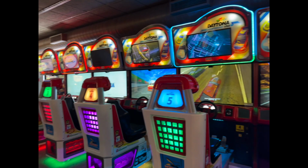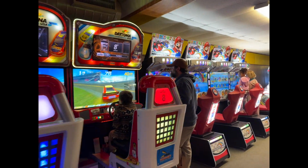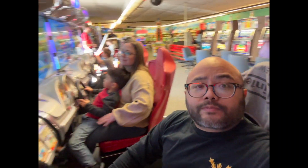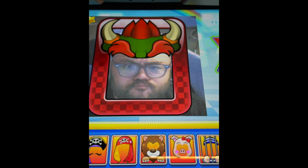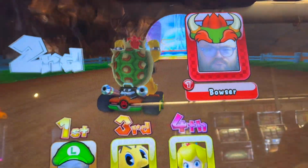Here's the rows and rows of racing games, and we found his favorite game here, which was the Super Mario Kart game, which he loves on the Wii, or on the Switch. So here's me being Bowser, and I gotta tell you, man, we raced, and I did not win. I was second.